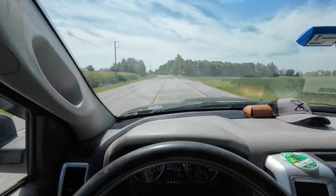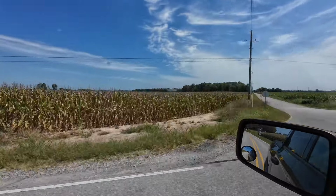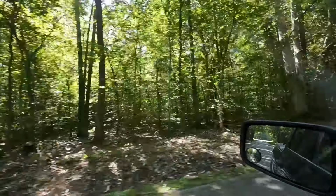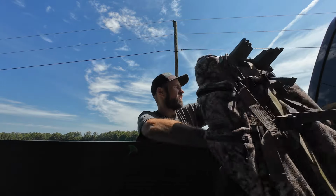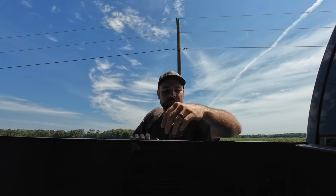Holy cow, what a beautiful day it is today. 75 and sunny out, and we're heading to the woods to do some scouting. Just parked off the side of the road here. Just gotta hop right into the woods and fix this camera.